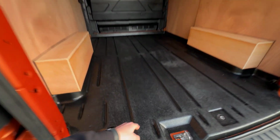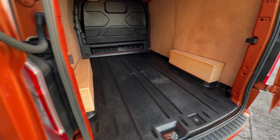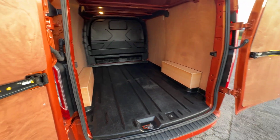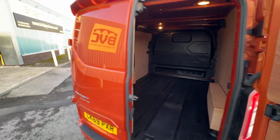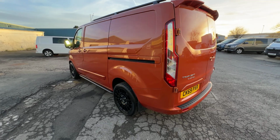The Limited comes with this nice hard-wearing plastic floor, which is fantastic, allowing you to sweep it out and keep it nice and tidy in the back. Plenty of tie-down points in the back of the van as well. We'll come round to the passenger side loading door in just a second. As we move around here, we'll show you in there in just a minute.